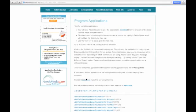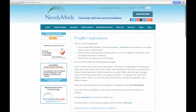Okay, so that is the overview with the pharmaceutical patient assistance programs. In addition to those programs, we have a lot of other resources and ways you can save on your healthcare costs listed on our website. And while many people use our website a lot, sometimes they just go straight to our PAP section and don't know about all of our other resources. So that's what we're going to go over now.